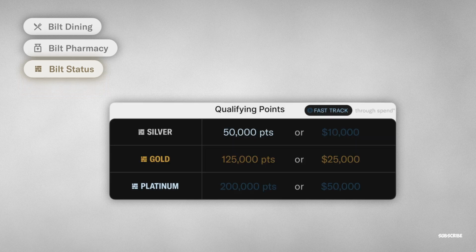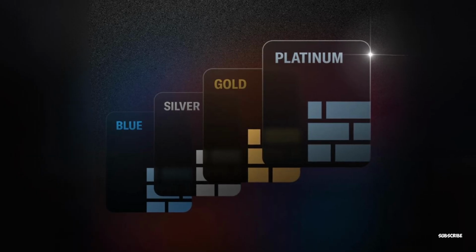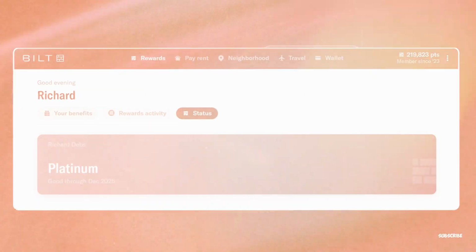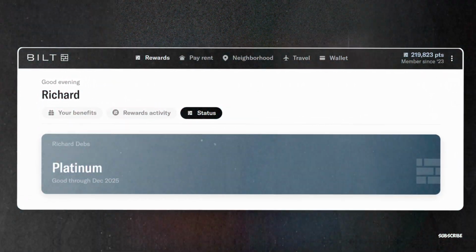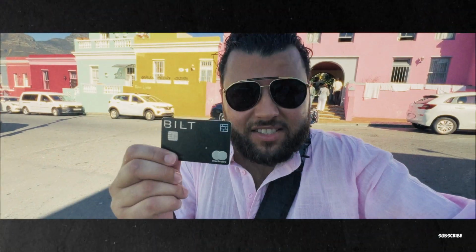The third superpower is Bilt Status. Bilt offers status based on the number of points earned or the amount of non-rent purchases you put on the card. The statuses are blue, silver, gold, and platinum. I am thrilled that I finally achieved Bilt Platinum status, and that's in large part because I took the Bilt card with me as I toured Africa earlier this year and gave it a serious workout. Bilt status matters, as with each elevated status come additional benefits.